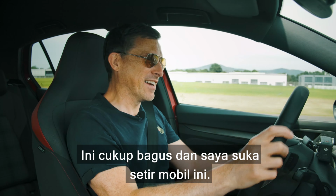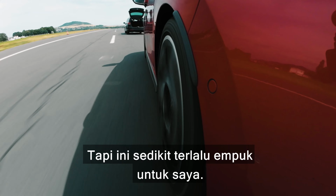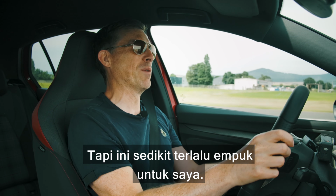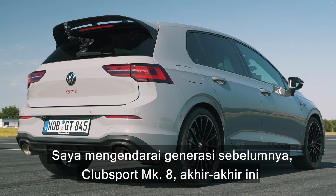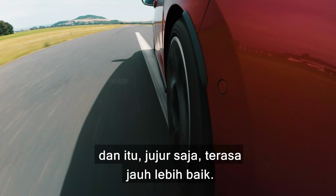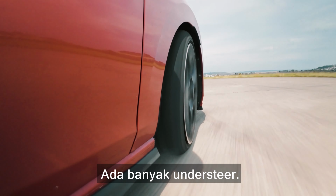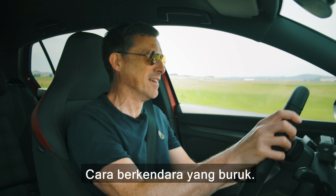You know, it's pretty good, and I do like the steering in this car. But it's still a little bit on the soft side for me. I drove the previous generation, the Mark 8 Club Sport recently, and honestly, it just feels a load better. Plenty of understeer, bad driving, get the nose in.